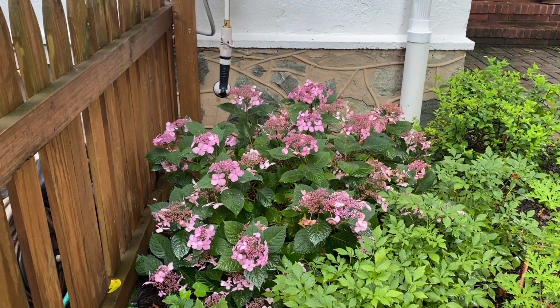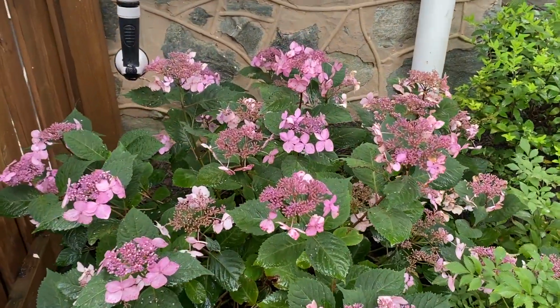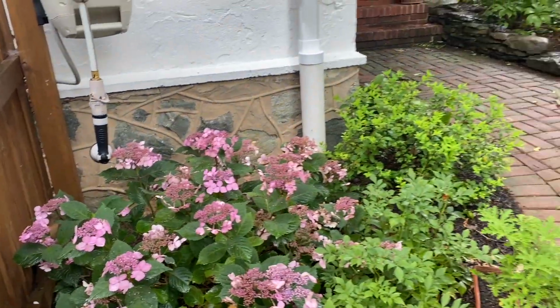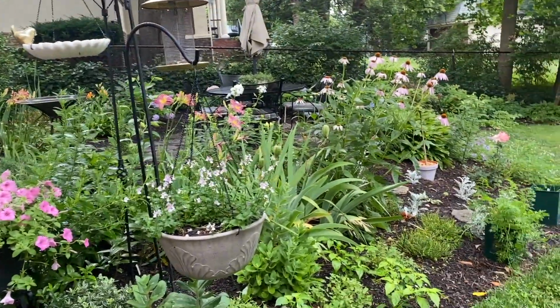It's mostly pink, a little bit of purple in it. Now a lot of these flowers have gone over and they're past their prime, but it's just so gorgeous. So I'm really happy with this section of the garden right now. I think it's looking quite lovely.